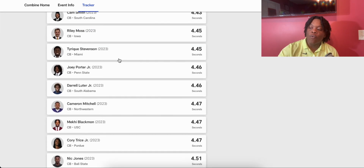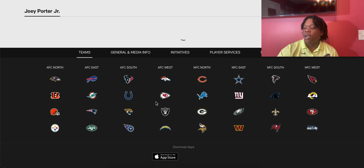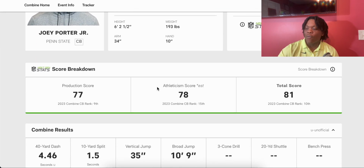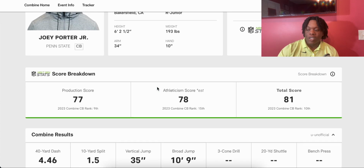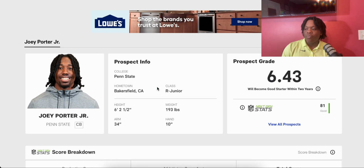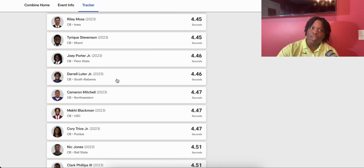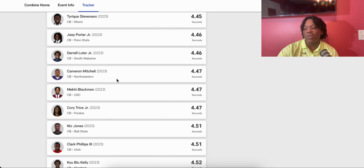Joey Porter, I think a 4.46 is really good for him. One of the more physical corners. Going to be a press corner, 6'2.5", 193. Shows some explosiveness. And I think he's probably going to be a Commander, maybe a Steeler. One of those teams sneaking in that mid to back half of the first round. But I saw some good things. He looked fluid as well. And that's really what I'm watching with these corners.